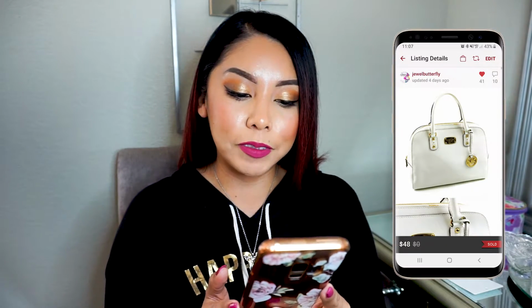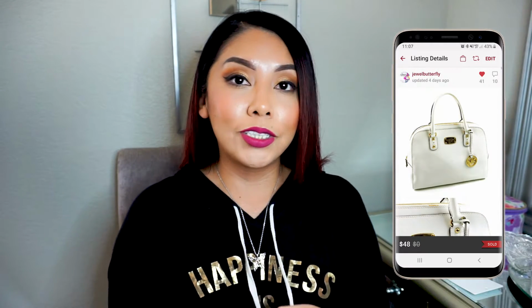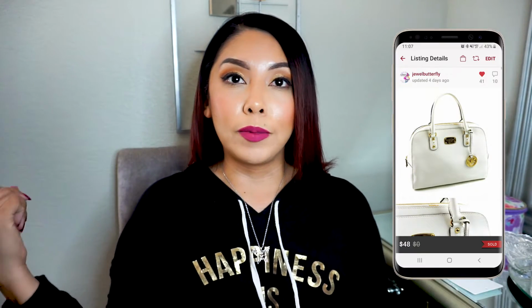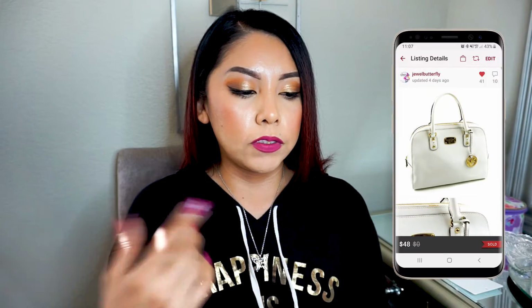I got a 5-star rating on this one and a love note. She said she loved it. Thank you so much for getting it here so quickly. So this one took 163 days to sell, which is why I let it go for $48. It was missing the larger crossbody strap, and it had a little stain on the zipper. So I figured I'll just let it go and make more room available for any other new inventory. And it was all profit. I didn't spend anything on that. So $38.40 in total profit.